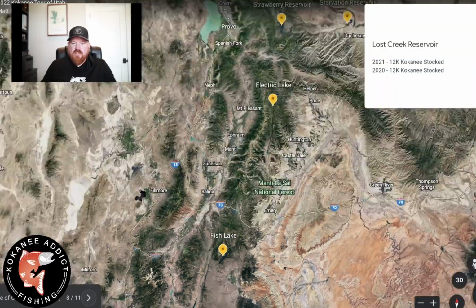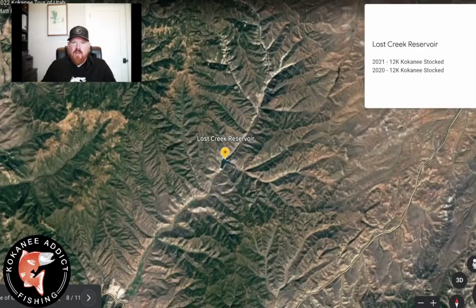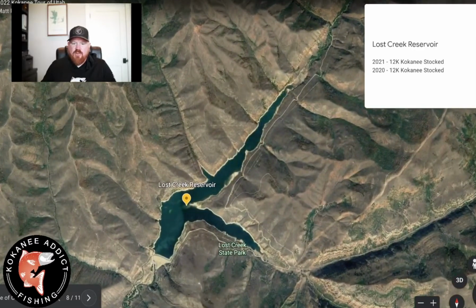Next on the list is Lost Creek Reservoir. Kokanee have only been planted the last 2 years in Lost Creek, so we'll go check it out this summer, see if we can find any that want to bite there. Starting off with smaller numbers, it looks like 12,000 kokanee for the last 2 years. So they'll still probably be smaller kokanee, probably not quite to maturity for spawning yet. Interesting to go see if we can find any at that lake.